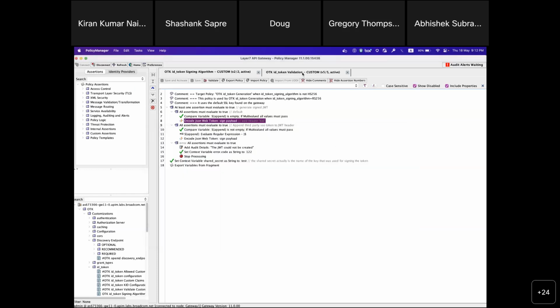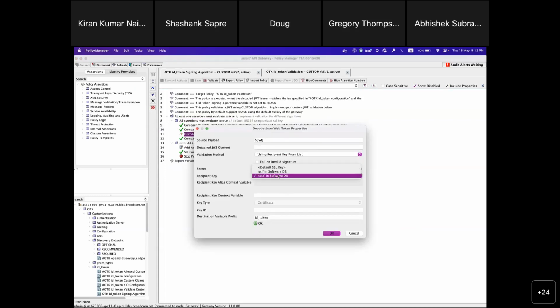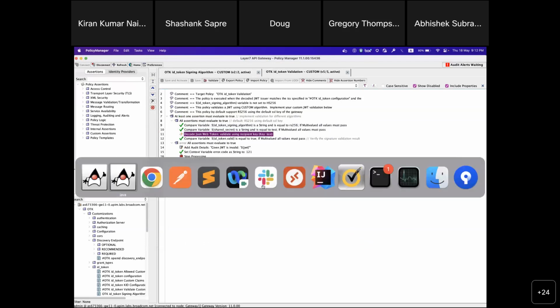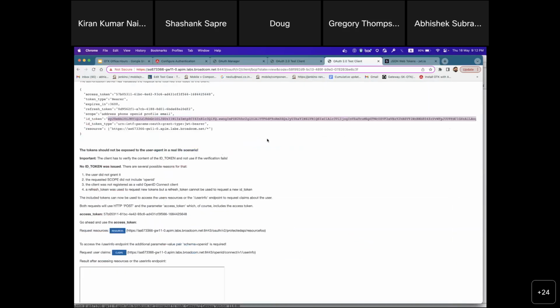Similarly for validation also, we have a similar configuration of selecting the recipient key, using which the ID token signing validation has to be done. Let me just, I have an environment.